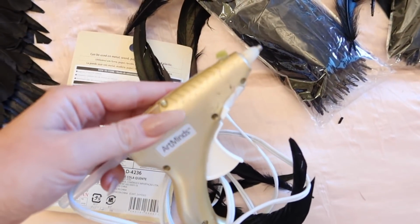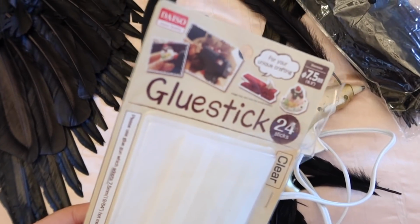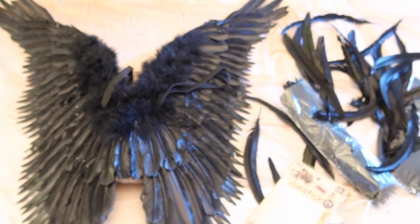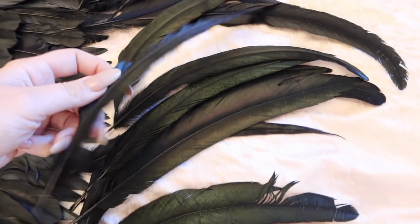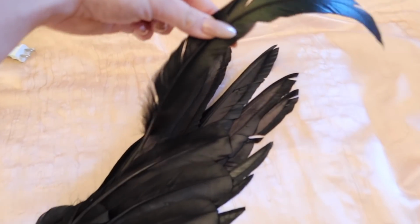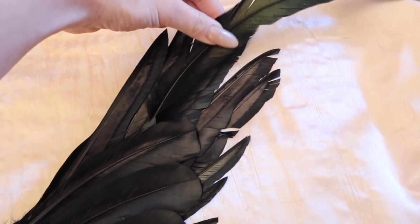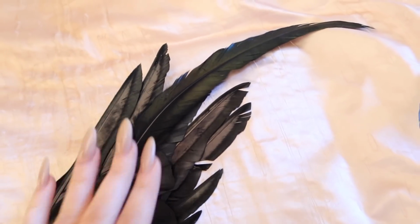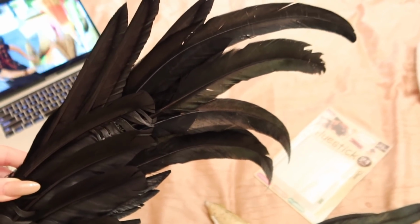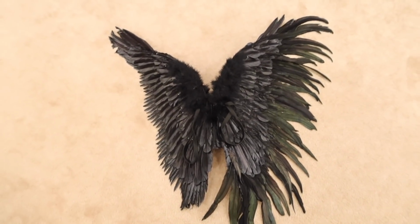So we got that. We got our trusty little glue gun, some extra glue sticks. I actually got these at Daiso for $1. And we're gonna get started, so here we go. So we're just going to take the black feathers and literally repeat the same process. Basically just stick those in sneaky into a cascading downwards effect. Again, with the hot glue gun, one by one, sticking them in there, ba-da-da-da-da-da, till they stick out like that. And eventually, ba-da-da-da, finish that up.